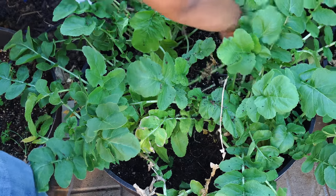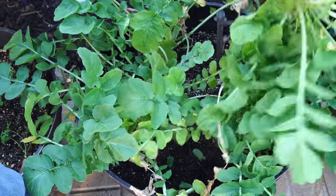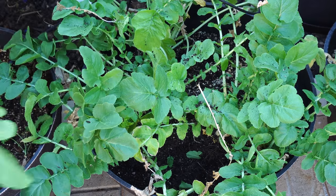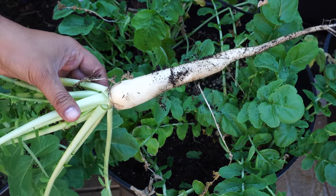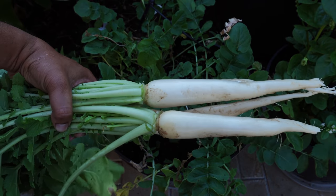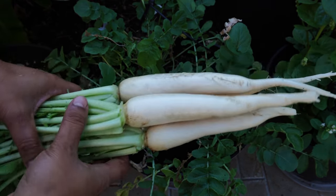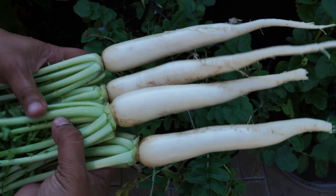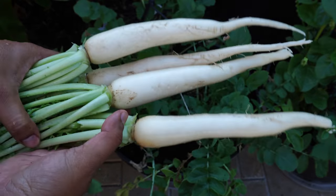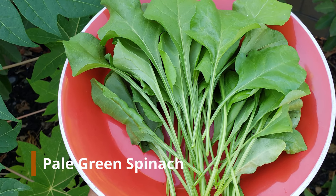And we harvested a few, but we still left a few for the next month. So all in all, this radish variety was a great success. I think I'm going to continue growing this radish in the raised beds as well. Beautiful looking radish, something that we loved eating this month. And now let's move on to spinach.